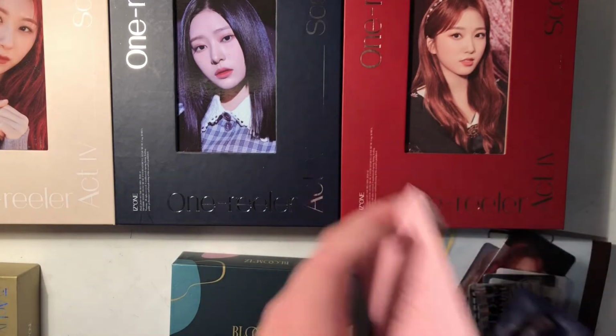I don't know what I want to do, but I'll probably just keep my cover cards in the album for now. So the album's going to the side. I don't think I have space for the Kino cards, so I am just going to take them off for now.